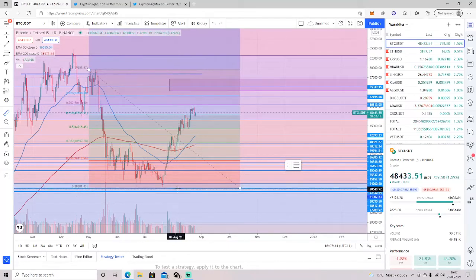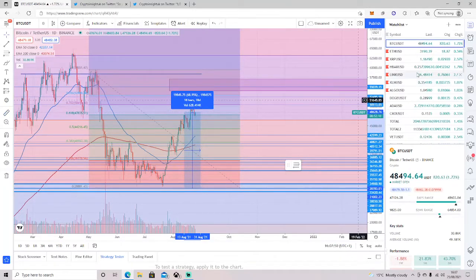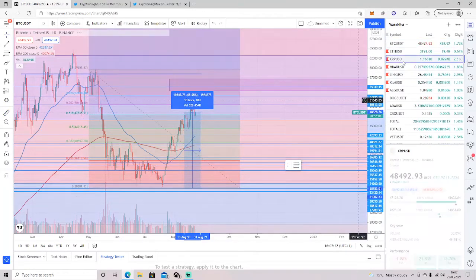Bitcoin's bottom's here in line with this, so just using this trend line here, we have looked at a 68% increase with Bitcoin. So even there, well done, you've made decent money.